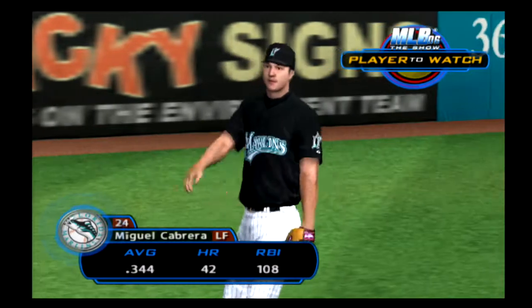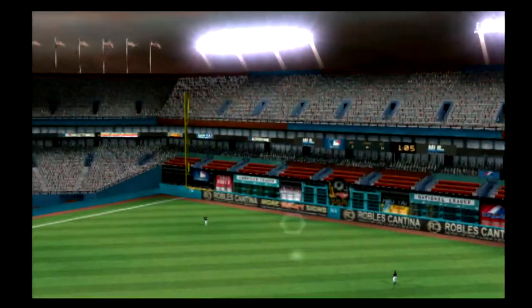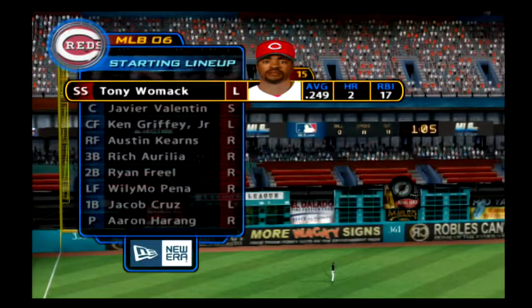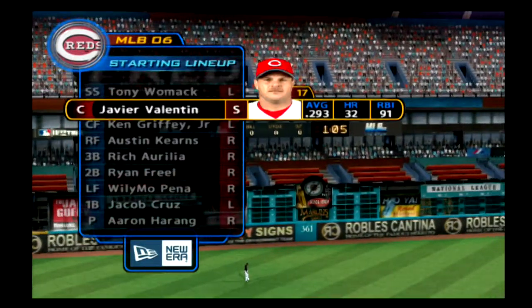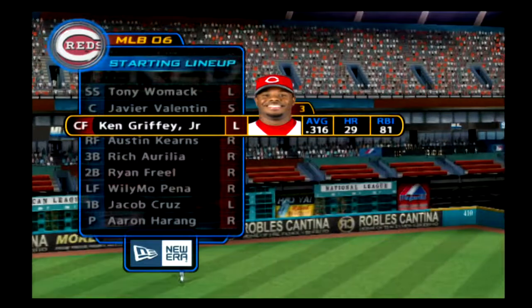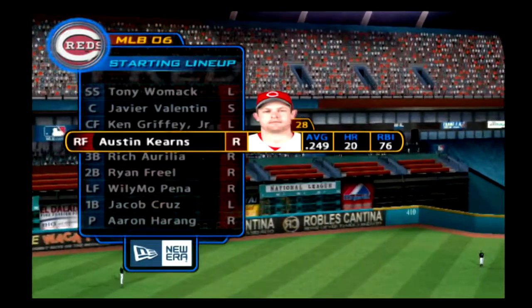All right, Dave, and more from Rex in a moment, but first it's on to the starting lineups as New Era Cap brings us the order for the visiting Cincinnati Reds. Tony Womack will lead things off despite being under .200 against lefties. We'll see what he can do here. Javier Valentin bats second behind the plate. Following him and wearing a new number this year is Ken Griffey Jr. out in center. Austin Kearns, the right fielder, is in the cleanup spot.